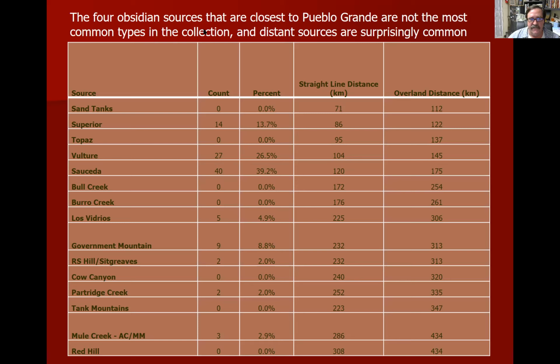The closest sources are frequently, if not generally, not the most common, and oftentimes very distant sources, such as Government Mountain, which is over 230 kilometers away from Pueblo Grande, is pushing 10% of the collection.